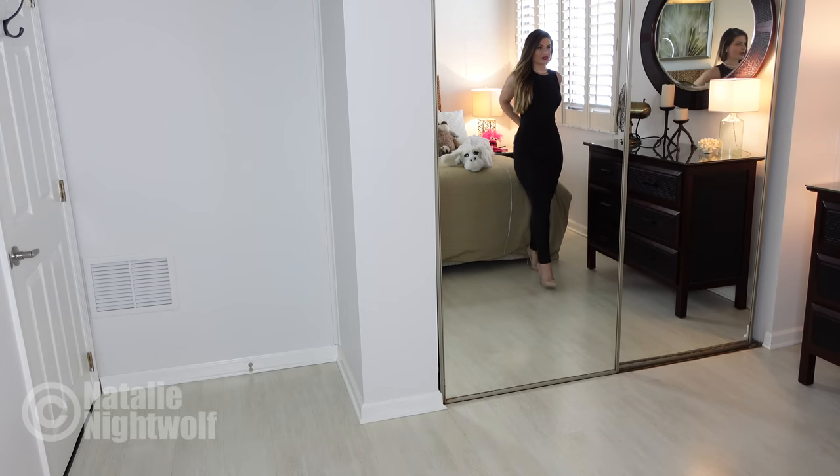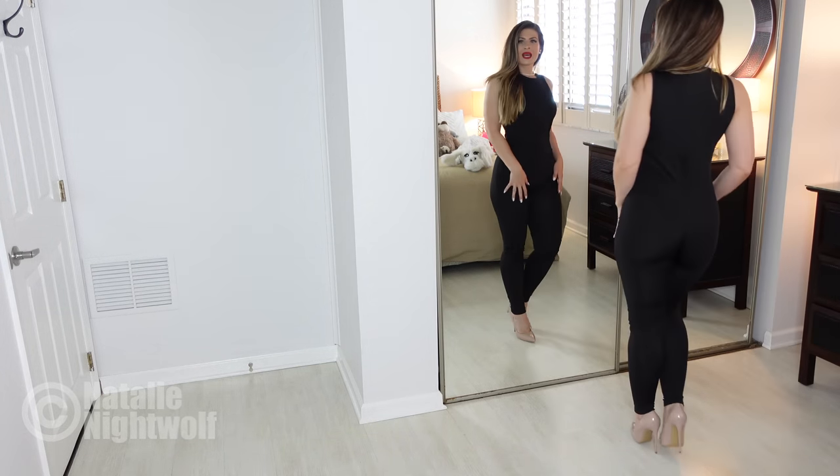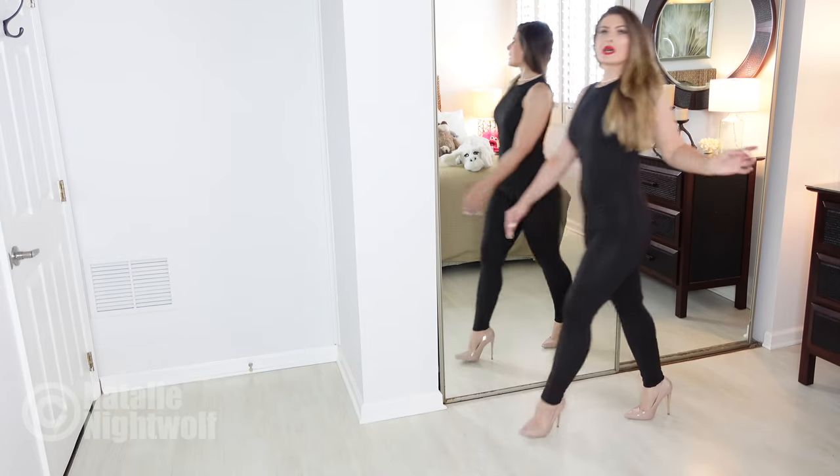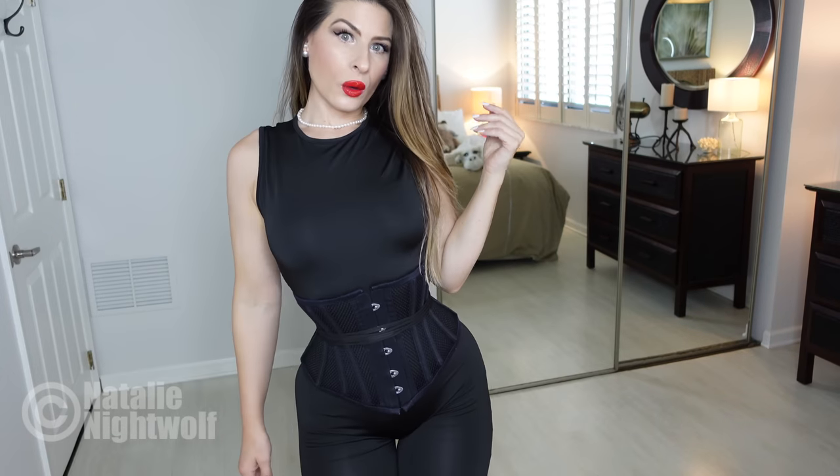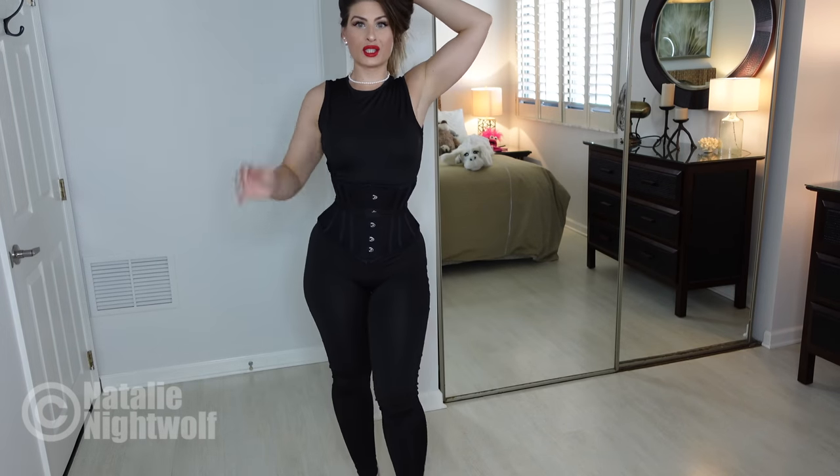Again, I just feel like the waist is never tight enough for me, though. I want to see how this looks accessorized with a corset. So I want to show you that just really quickly. Okay, so here's another way to jazz up a basic jumpsuit.